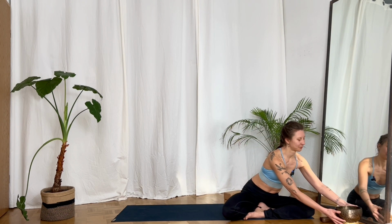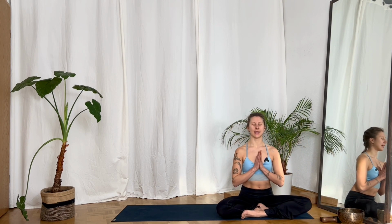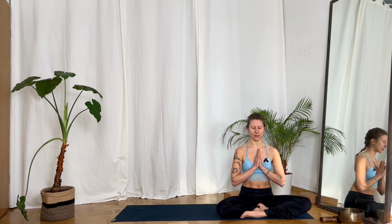And then use your upper hand to gently press yourself up into seated. Keep your eyes closed and take your hands to your heart center. Allow yourself to be thankful for the practice today, that you took the time to move your body and to focus your mind.